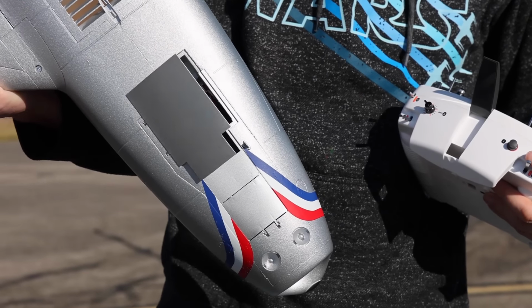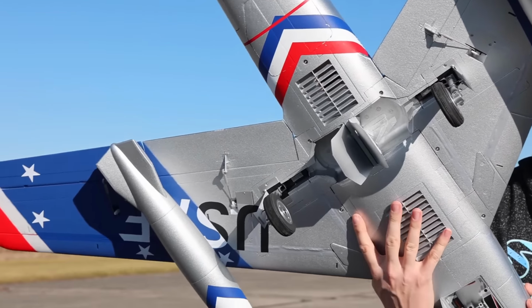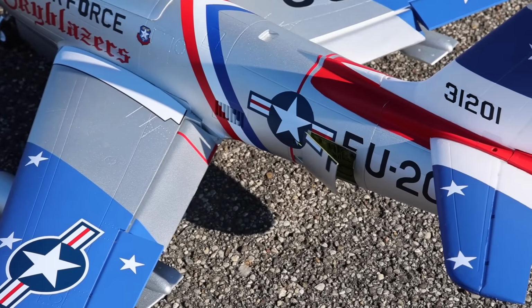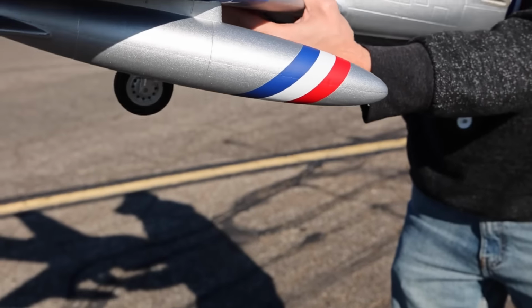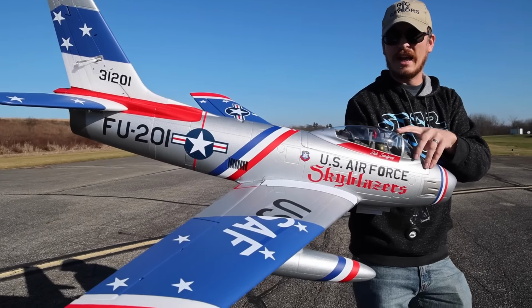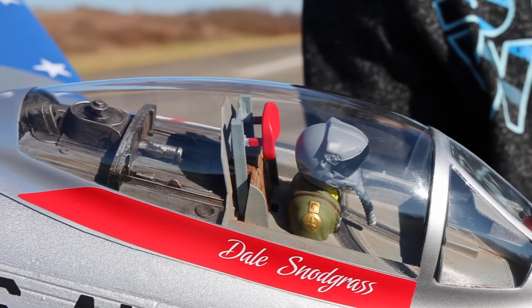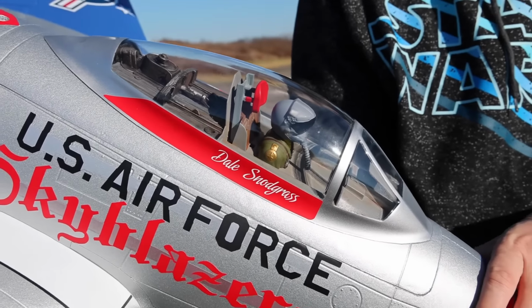And if you aren't aware, this has retracts, which are very amazing. I'll show you in just a second. We do have flaps, and this thing has air brakes and it's just awesome. The attention to detail and the scale looks and details of this are next level. And if you weren't in love with it yet, take a look at the cockpit of this airplane. FMS has hired some hand painters to give this a weathered look. No one else in the foam world is doing that.